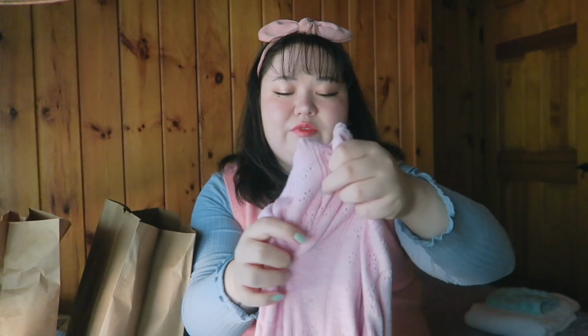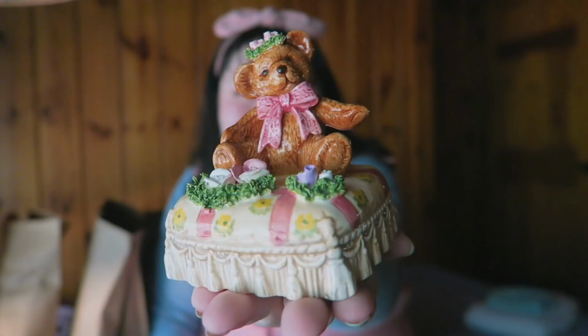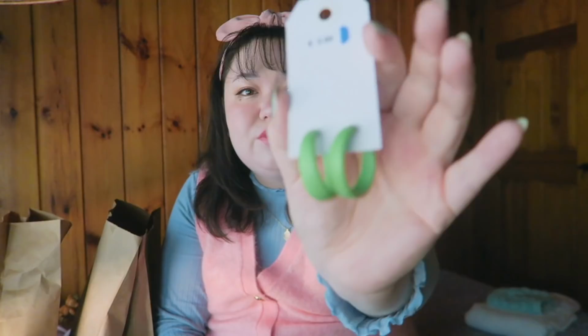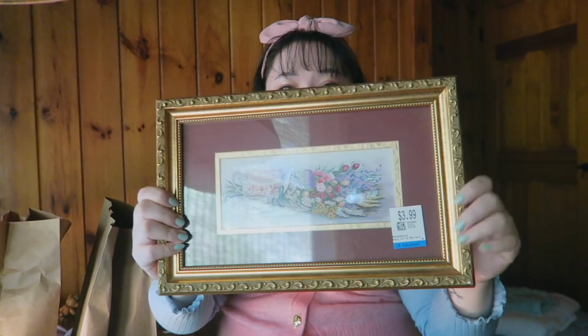Then I also picked up this really precious baby pink cardigan, and I loved the little design of it. It's like a little granny sweater. It's from Tommy Hilfiger. And I just thought it was really sweet, and I will definitely be getting some wear out of this. Then I got this adorable little bear, and it's a music box. I have to do a little cleaning up of her, but I just thought that was so sweet. Another piece of jewelry I got are these green hoops, which I love. I've been trying to add to my hoop collection. And then lastly, I picked up this print, which I thought was really pretty. It's like a little tea party with flowers.